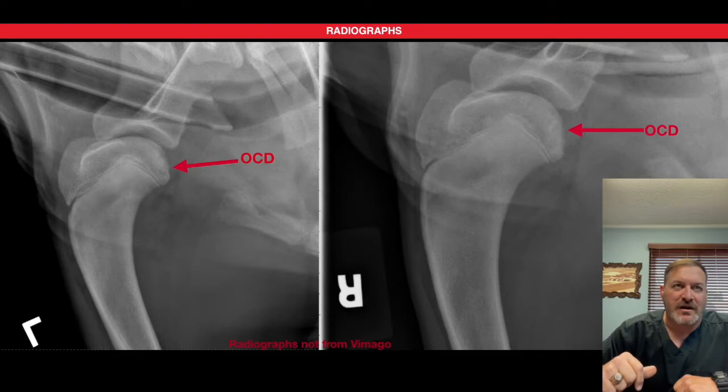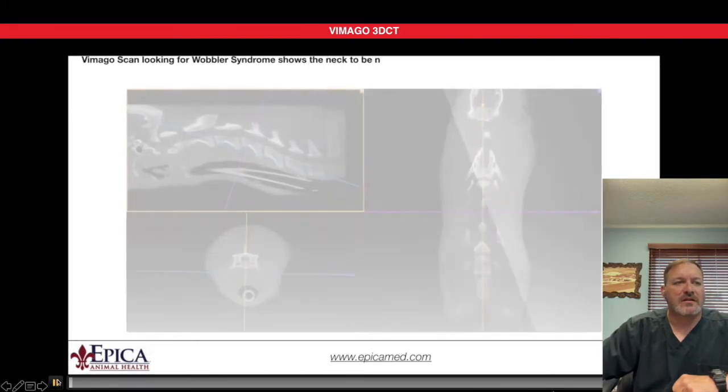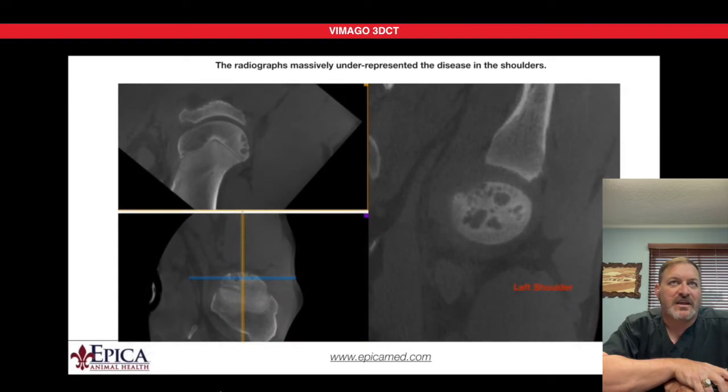When you look at the radiographs, you think, wow, there's something else going on here. It can't be just this. And so the dog ends up at the neurologist. They do a cervical spine scan, and the cervical spine is perfect. So now there's a mystery. Now, the orthopedic surgeon said, scan the shoulders. And guess what we see?